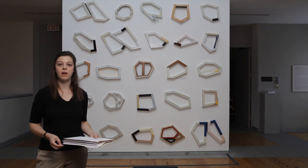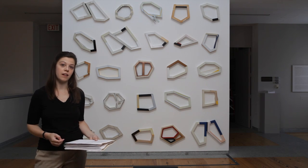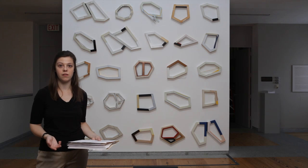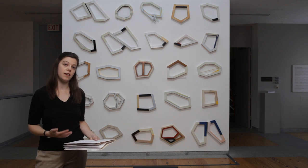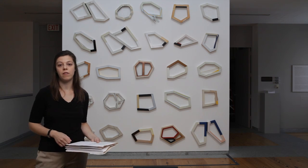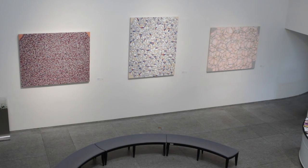In this grouping of 25 segments, you can really see how Lynch has adapted his language of painting into what he calls these three-dimensional assertions. Great attention is paid to crafting each object, to layering paint, sanding away, and incising lines to create variations in surface treatments. The large-scale division paintings are where this series has all started.